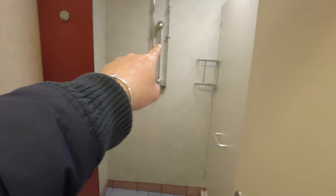I made the mistake and went in this first one. Me being 6 foot one, I had to keep bending down. But then you look at the other ones, they're a lot higher. So if you do come here and you are pretty tall, don't go into the first shower cubicle.